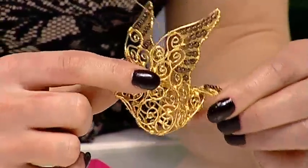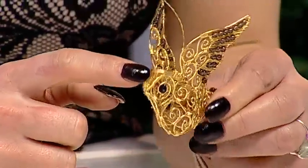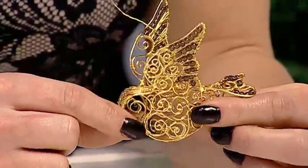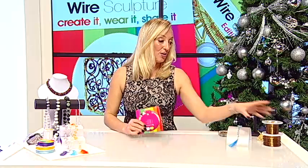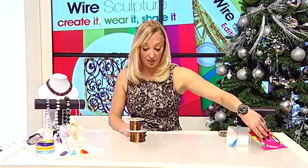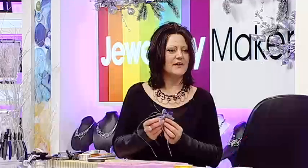Just look. And then obviously, 1 mil gauge for the frame. And the smaller gauge for the detail. I reckon that's 0.4 for the detail. And we're gonna give you wire today so that you can work alongside. And we're gonna start with the antique bronze. Bronze and copper are the ones that Gemma works with, I think, the most. Would that be a fair comment? Yeah, I think that is a fair comment.